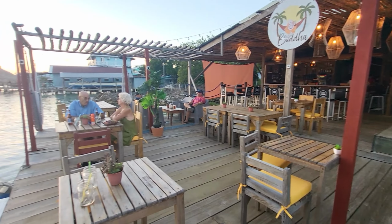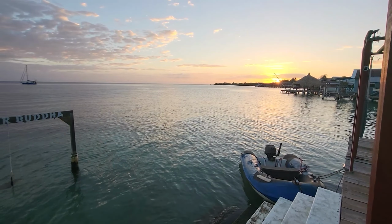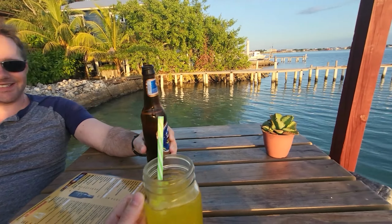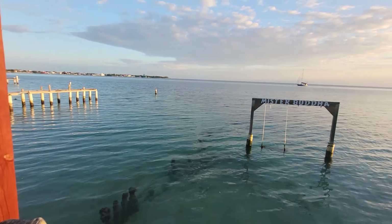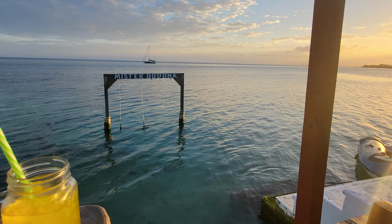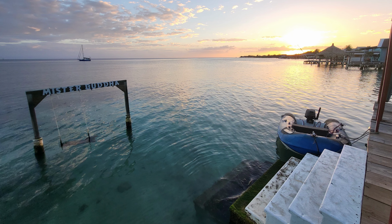After one day of diving, we had dinner at Mr. Buddha. I mean, look at this view. Cheers. And then it was happy hour back at our resort. Cheers!